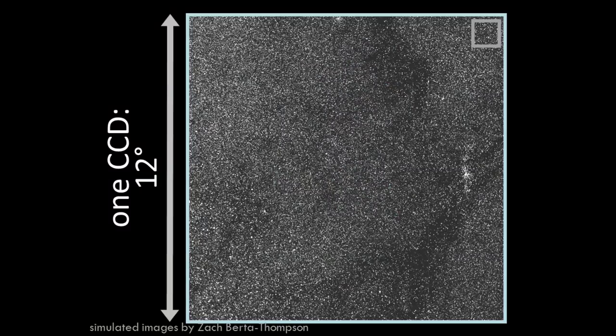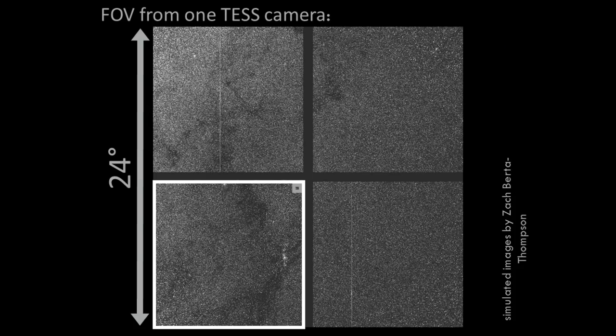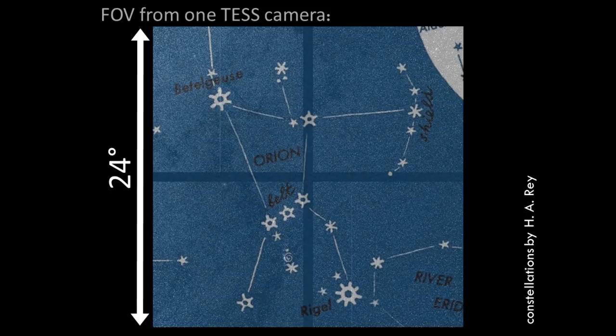This is one of our detectors, 12 degrees. So the little square in the top corner, that was the slide from before, 1 degree. So now this is 12 degrees. But we actually have each camera is about 24 degrees by 24 degrees. Again, this is simulated data. And remember I said there were four cameras, right? So one camera would fit within Orion.